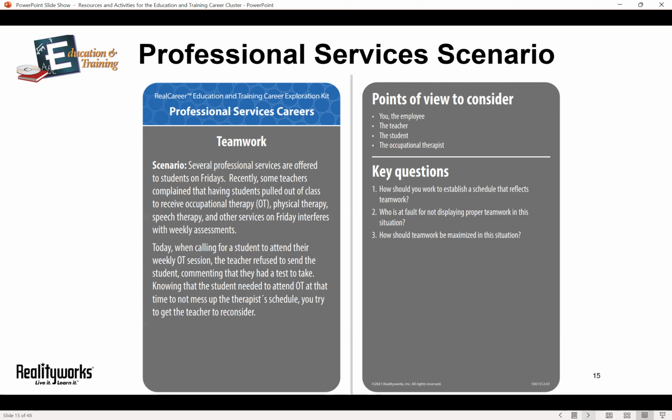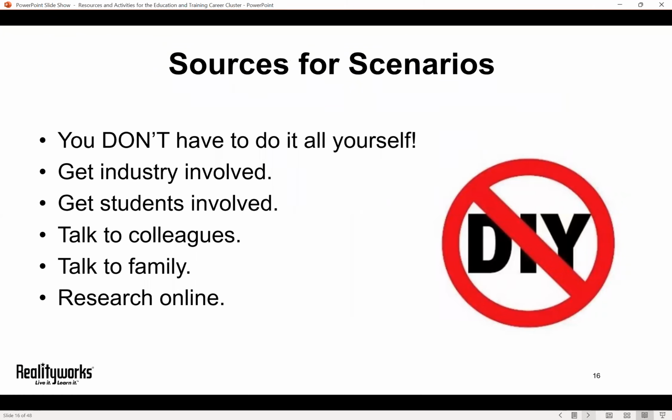Now, knowing that the student needed to attend OT at that time to not mess up the therapist's schedule, you try to get the teacher to reconsider. So again, you could talk all about how good teamwork skills would be needed in a situation like this. So those are just a few of the scenarios that we wanted to share today that you could plug into your courses and try some soft skill integration.